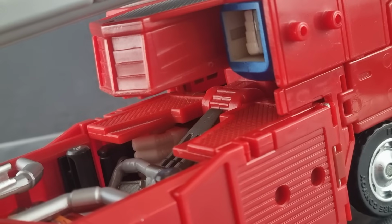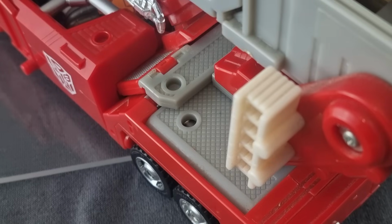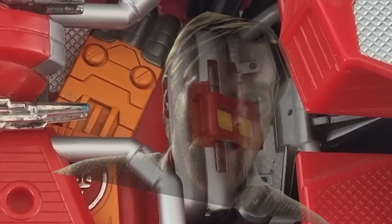The main robot cab tapers off pretty well with the embedded voice box and segmented grating. Overall, the grating motif really helps bring the alt mode together, even in the messier parts of the design. Yeah, there's no getting around it. That's clearly the combined robot mode chest back there.